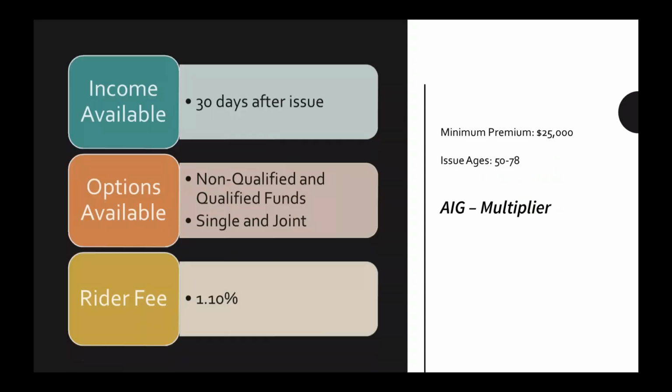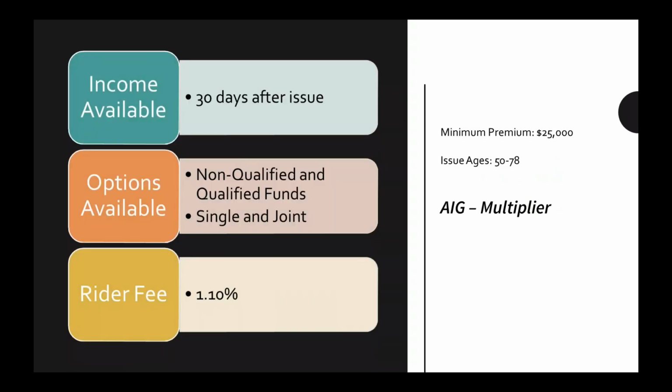Second product we're going to look at today is the AIG multiplier. When we're talking about increasing income, if you've ever talked with me about it, you've heard a lot about this product, I'm sure. Minimum on the product is $25,000. Issue age is 50 to 78. You can start income as early as 30 days after issue. It does work for both qualified and non-qualified funds as well, single and joint. The rider fee on this product is 1.1, so a little bit higher of a fee, but not much.